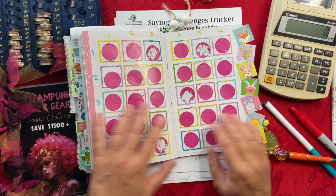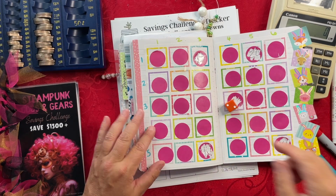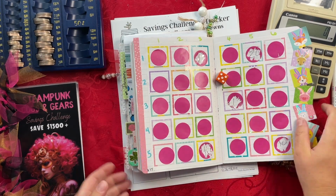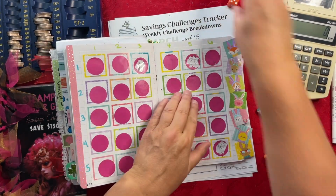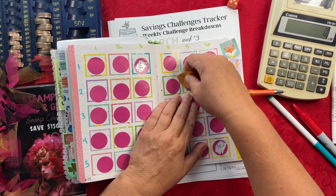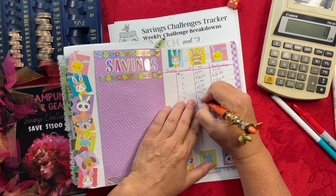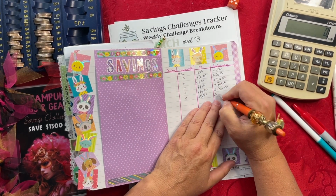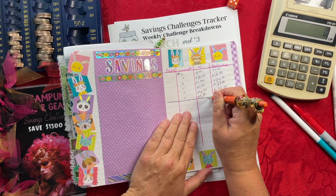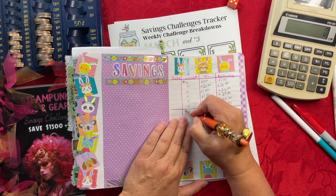All right, one more roll for week 12. Let's see what we got here. All right, so we've got 2. Good. And then we have 5, which is right here. Okay, so let's go ahead and mark this one off here. And we have $5. Okay, awesome. Let's go ahead and write $5 down. So that brings me up to $38 is how much I need to save for week 12, okay? All right, so now we want to do week 13.